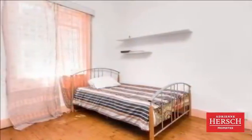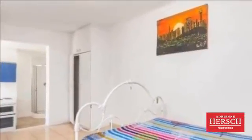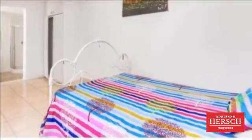Bonus: two good income generating cottages, one studio and one bed cottage. Tenant paying R5,000, close to schools, Norwood CBD, transport and all amenities. Good solid investment property. All reasonable offers negotiated.